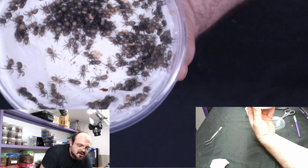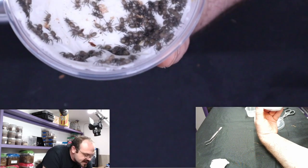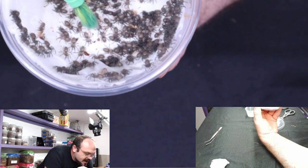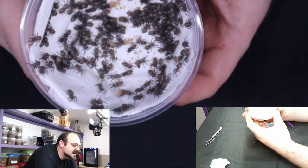Oh, that's just a bit of dirt. I don't see any dud eggs, actually. I can't see any. I guess you can say this is pretty much a perfect egg sac. There's no dud eggs. They're all healthy.